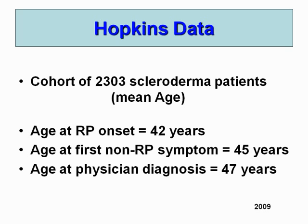It's notable that the age that the patient was finally diagnosed was 5 years after the onset of the Raynaud's in our cohort of patients that came to us with scleroderma. And other symptoms took about 3 years before they started, with Raynaud's often the first symptom in the onset of scleroderma.